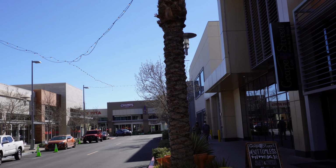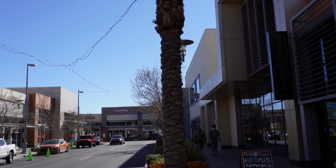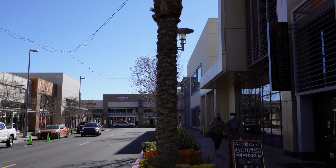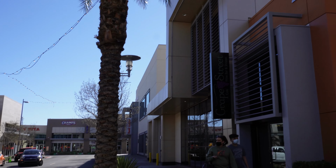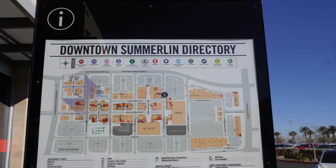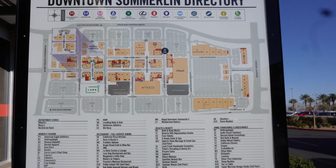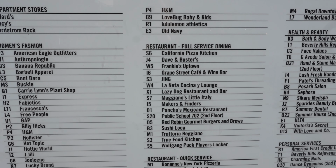And then down this alleyway is Champs, the Crazy Pita, and I believe there's another storefront that we just can't see. There's also a Foot Locker over here, and then some more restaurants and cafes, and this one is called Grape Street. Alright guys, so we actually found a stationary map, and I'm gonna go do a quick pan of all of the stores here in case you missed it in the first run.